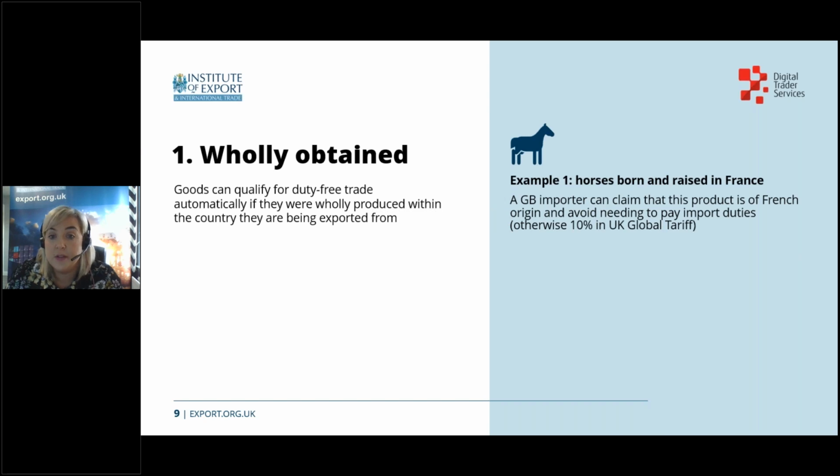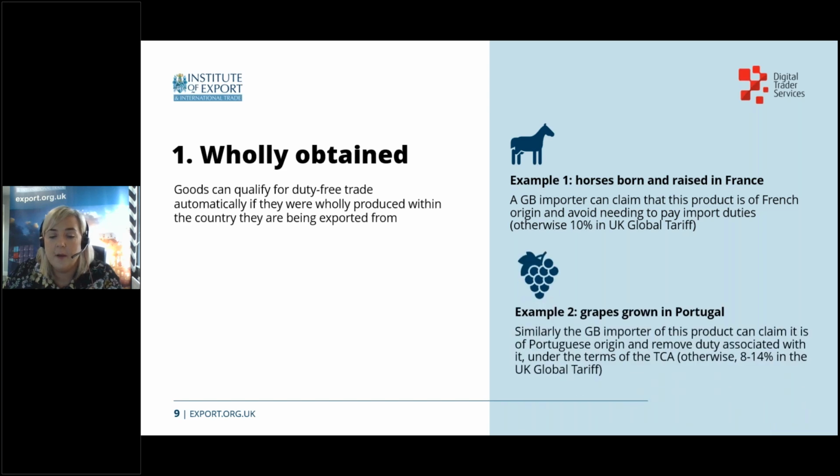It's of horses which are born and raised in France and subsequently brought to the UK. So the GB importer can claim that the horses are of French preferential origin because they were wholly obtained in France, and that means they're then eligible for 0 rates of duty rather than the normal 10% import duty that would apply to horses under the UK global tariff. And if we look at the next example, please.